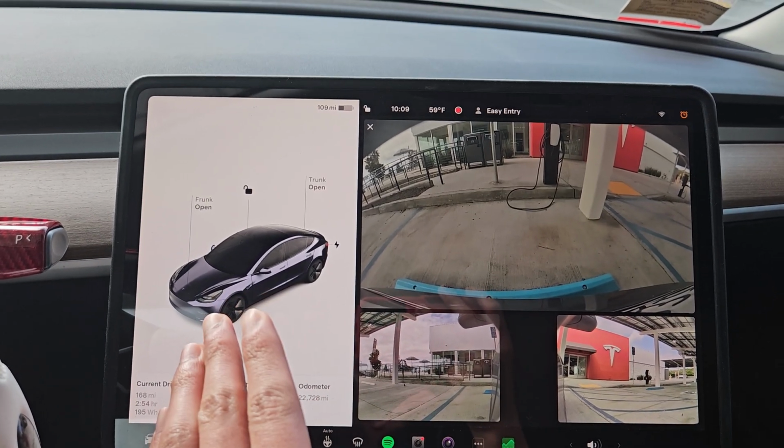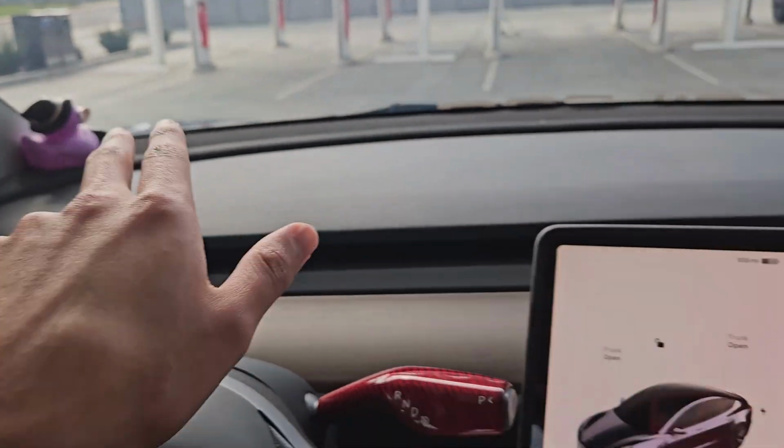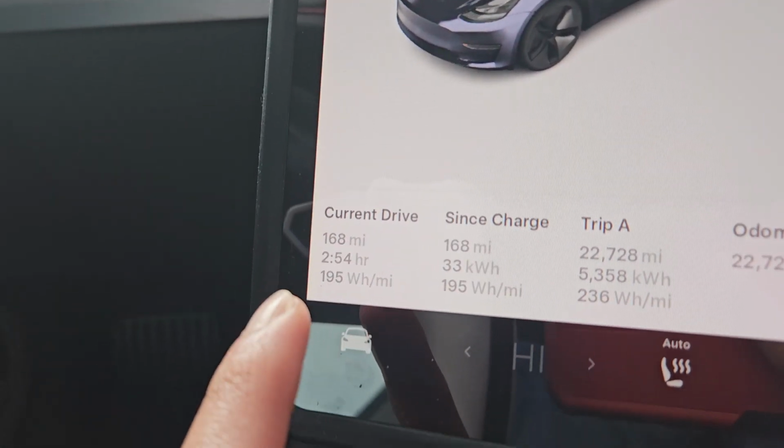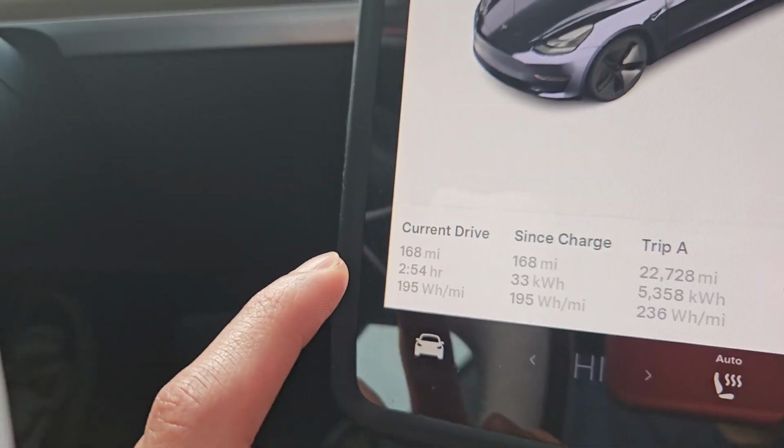And I woke up early for nothing because now I'm just gonna go to the fast charger, use the bathroom, and head out to LA again. So let's see what the damage was here. We drove about 3 hours. It took us 3 hours to go about 168 miles.